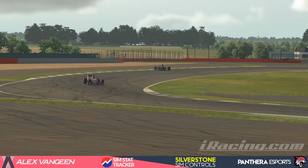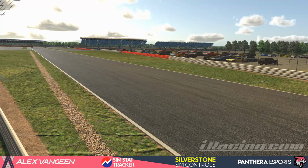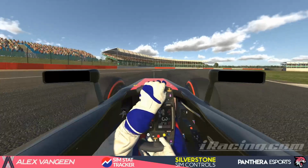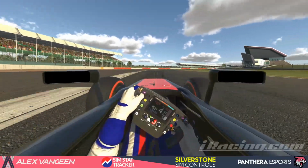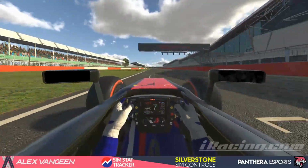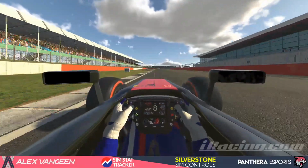There's nothing better than a fresh set of tyres when you've just been really struggling for about 5 laps on a set of tyres that just won't give you any grip. And as you can see, I'm hitting every single apex as I start. So what we're going to do is a nice hot lap. I'm going to be quiet, I'm going to turn the volume up, and let's see how this lap goes.